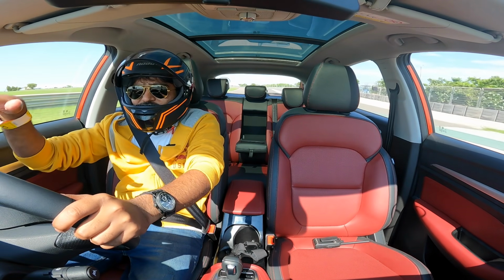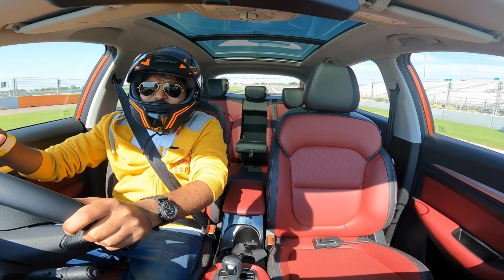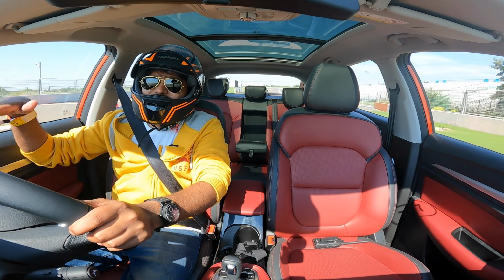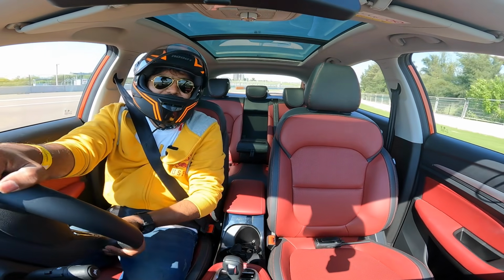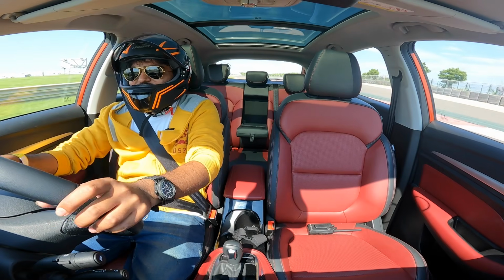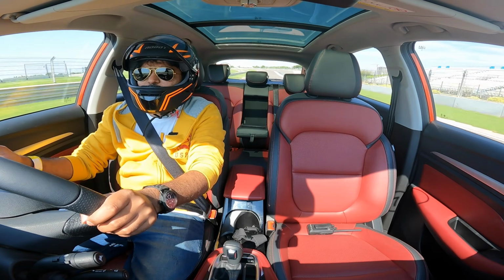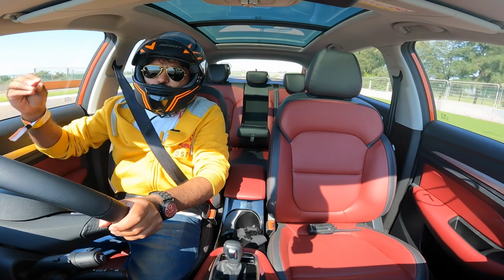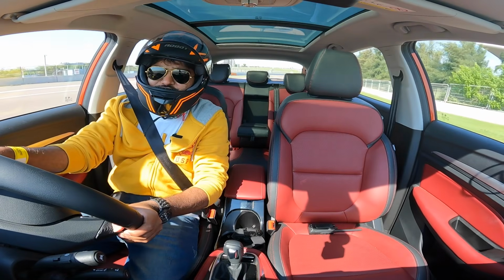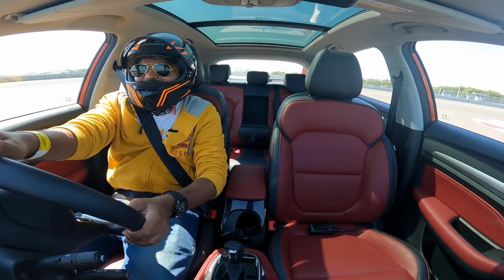The center of gravity of this car is low. It's not a tall boy design, which means that this car is going to be planted, and what better than a racing circuit, an international certified racing circuit, to do some justice to the MG Astor. And the best part is the straight line stability is fantastic at speeds like 165 km/h. That's the speed I've reached in the MG Astor, and there is no moment of nervousness at all. It doesn't feel like the car is going to give up on you any moment.